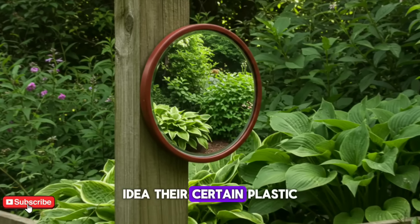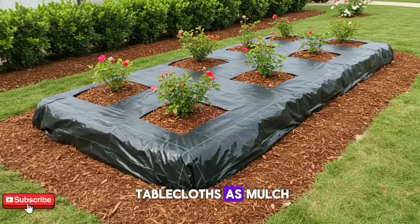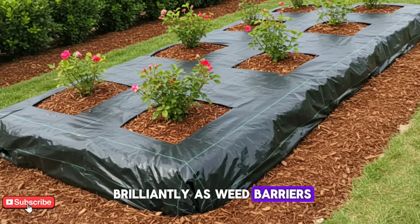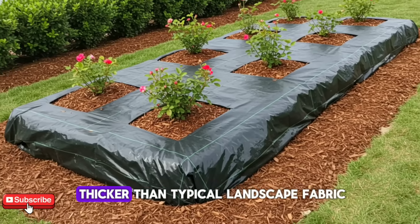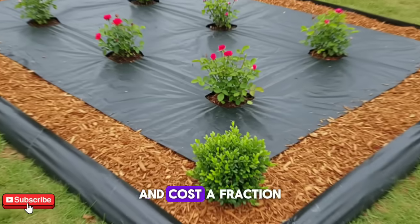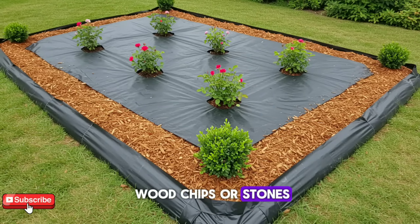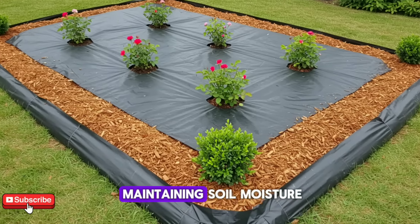Idea 13: Plastic tablecloths as mulch. Black plastic tablecloths work brilliantly as weed barriers under decorative mulch. They're thicker than typical landscape fabric and cost a fraction of the price. I cut holes for plants and cover with wood chips or stones. It prevents weeds while maintaining soil moisture.